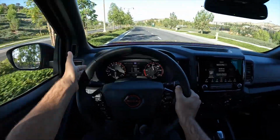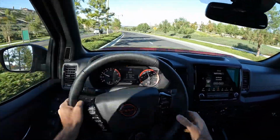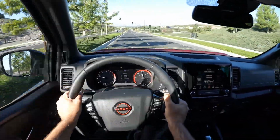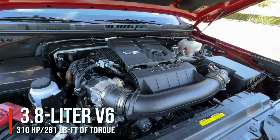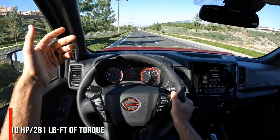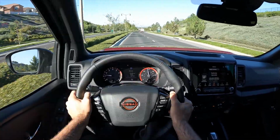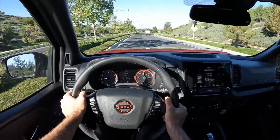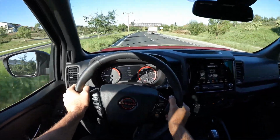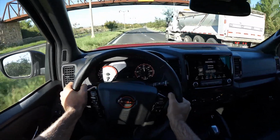The engine did, I think, take a while to get into the meat of the power, probably around 4,000 RPM. I felt like it was coming in stronger there. But we do have segment leading horsepower, 310 horsepower from this 3.8 liter naturally aspirated V6 in the long line of Nissan's VQ motors, and a not bad 281 pound-feet of torque. The engine is connected to a 9-speed automatic gearbox that is manufactured by Jatco, and it sends power to a part-time 4-wheel drive system. Of course, there we had it in 2-wheel drive high.